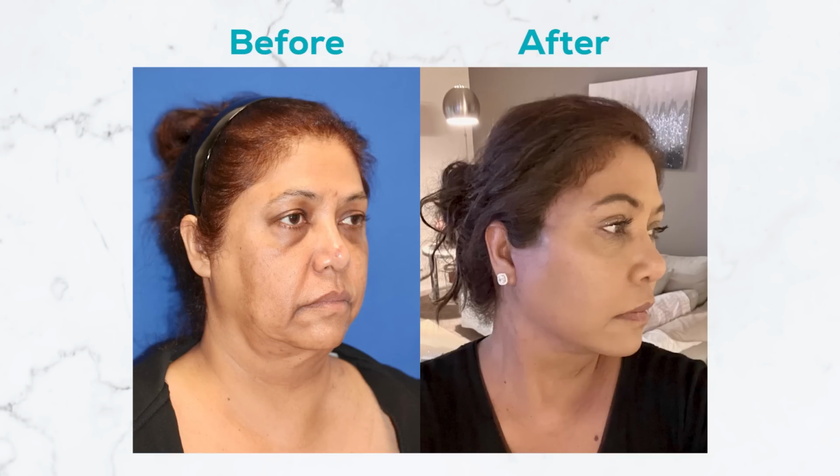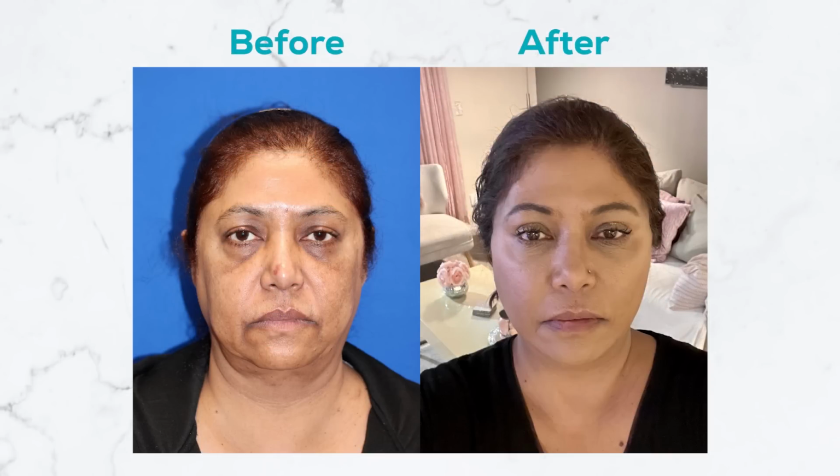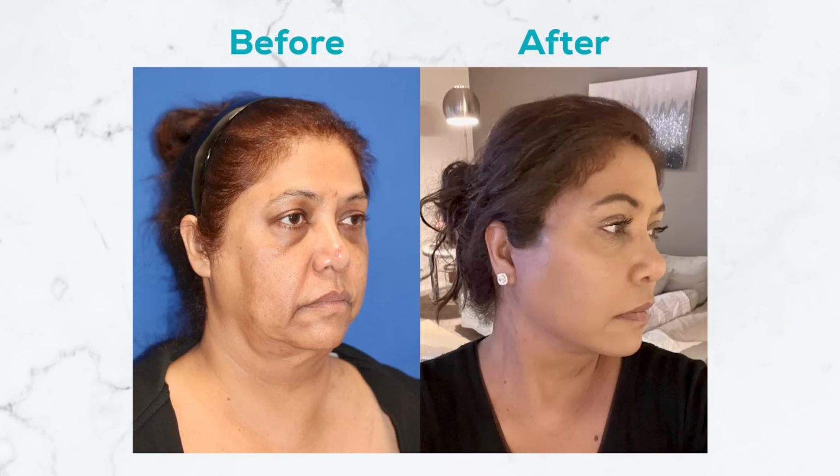And ultimately, you can see the spirit is much more bright and the confidence has been restored, which at the end of the day is the fundamental principal reason for doing these types of procedures. Looking at her before and afters next to one another, you can see what a dramatic improvement there is in her overall appearance. And this is really, at the end of the day, the core reason why these procedures are performed.